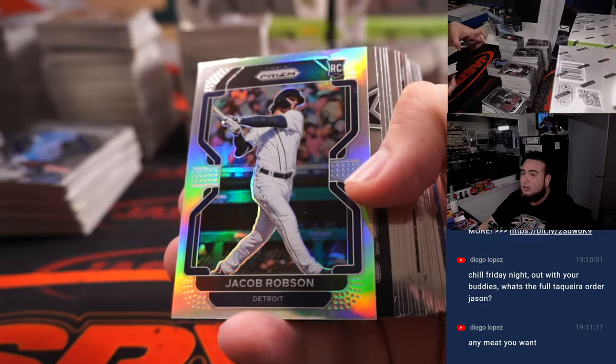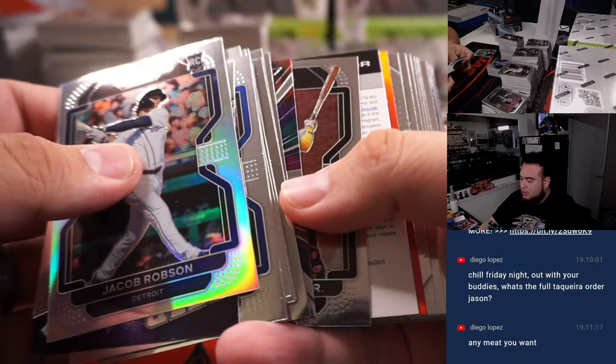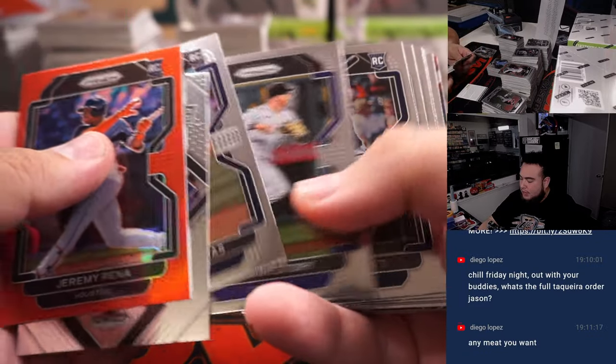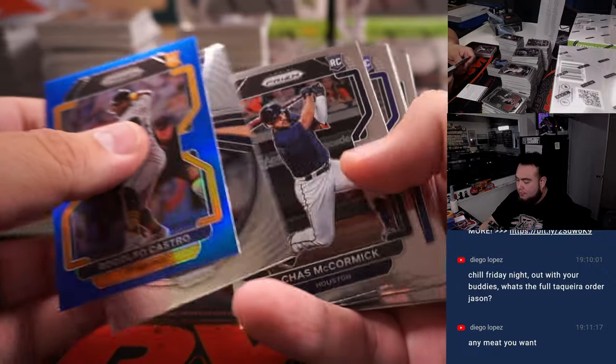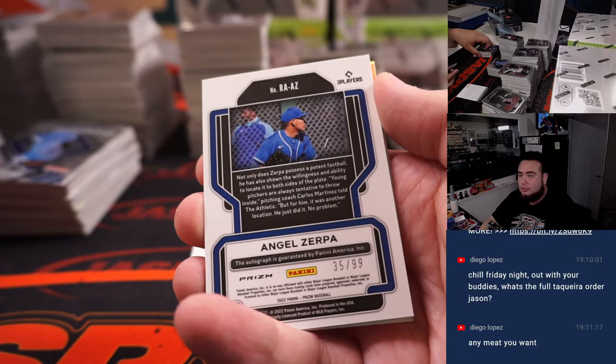Any meat I want. Well, for sure, I'll probably get a couple of carne asada. If there's some carnitas, maybe get a taco of that. They have chicharron. I love chicharron too. It's really good.